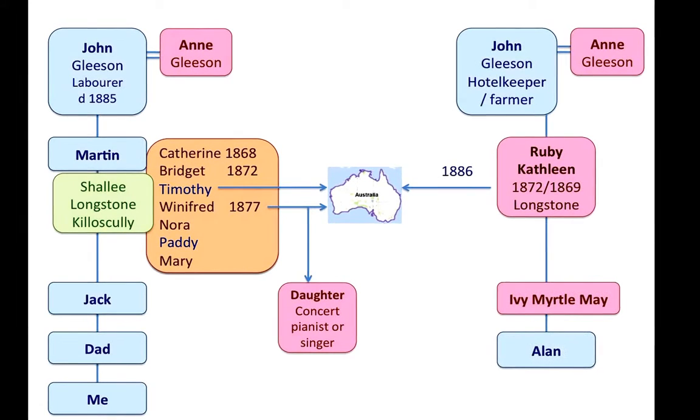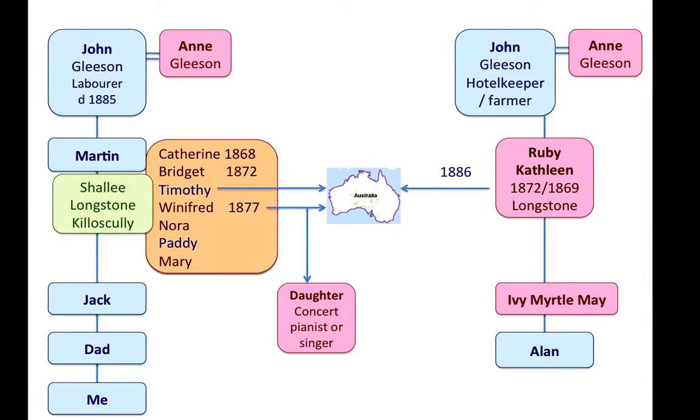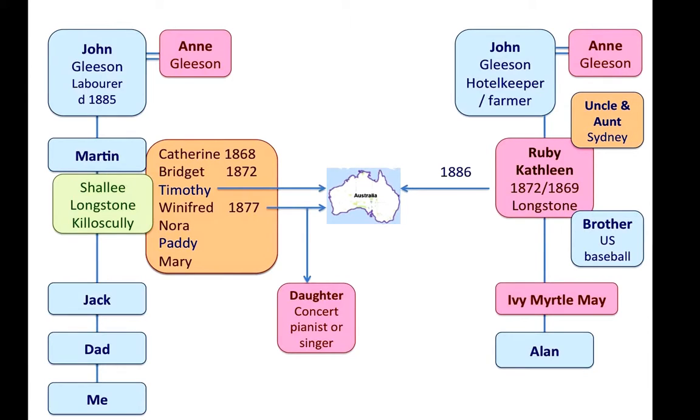Now, I was able to trace the living descendants of Ruby Kathleen, and I communicated with her grandson via email. His name isn't Alan, I've privatized it for privacy purposes. And I learned from Alan and his family that Ruby Kathleen had an uncle and aunt in Sydney. She had a brother who went off to the US and became a famous baseball player, and she had a daughter who was an excellent musician, particularly at the violin. And this had parallels with the family lore that we had on our side.